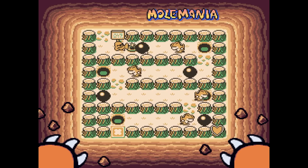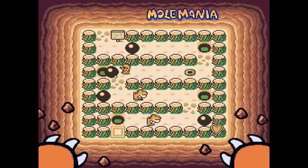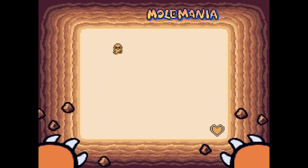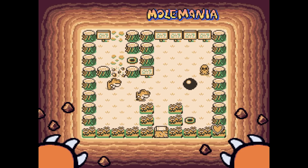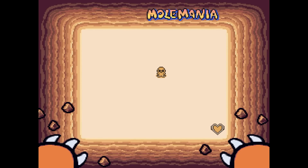So you have to be very careful when playing this game. But it is a lot of fun. It's definitely one of those games that uses some unique ideas, and I think it'll be fun for people who want to play it. The game was also released, I believe, on the Wii U store, and maybe even a Switch store as well. I'm not really sure. You guys have to look into it, but if you see Mole Mania out there, it's definitely one you'll probably want to check out.